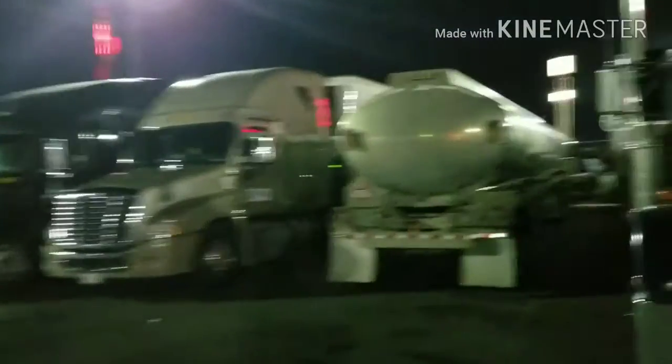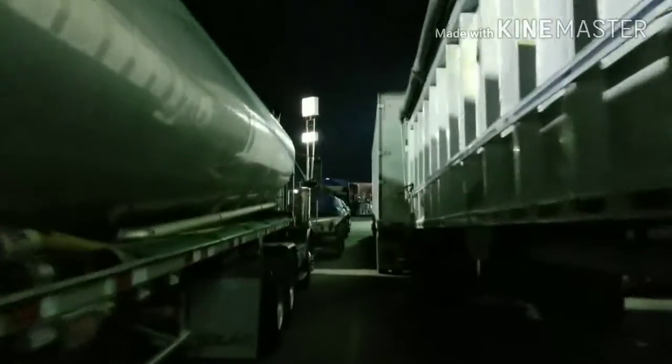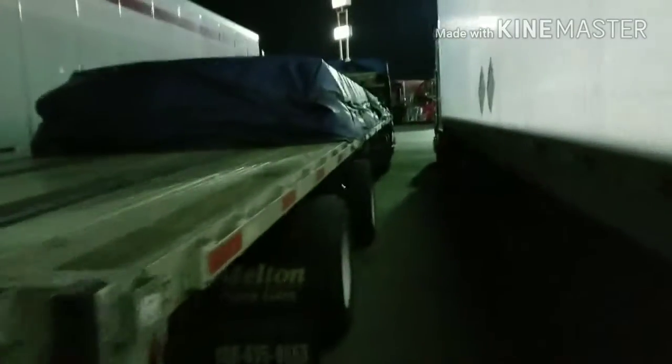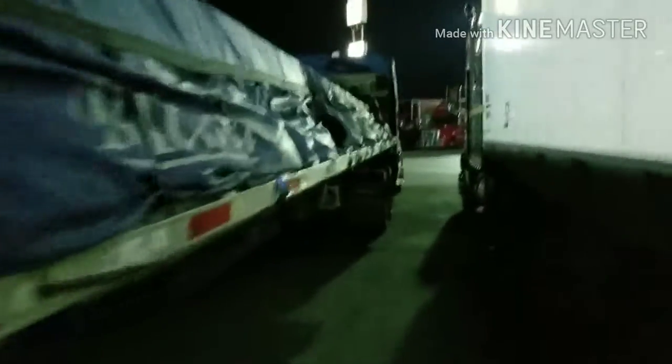Let's scoot through this little slot right here and we'll head into the building. Again, they said it's the world's largest truck stop. Now, I don't know if that's true or not, but I just wanted to give you guys a good idea of what was here.